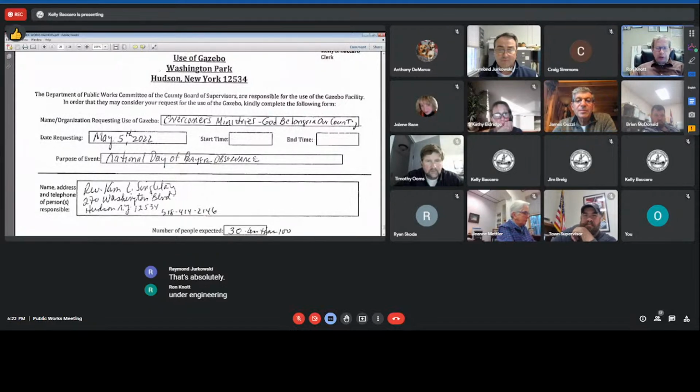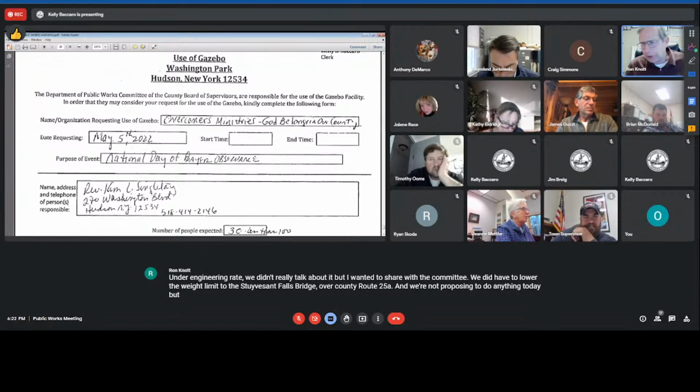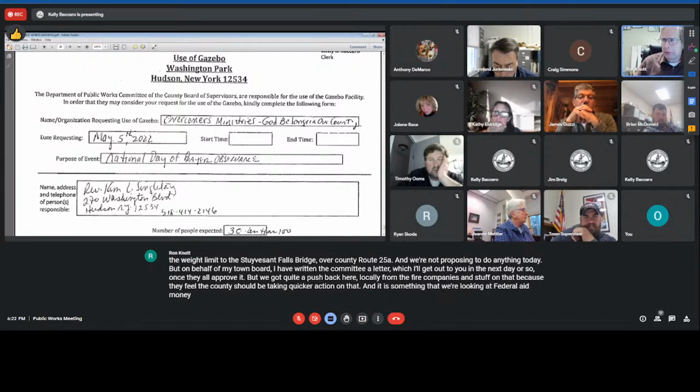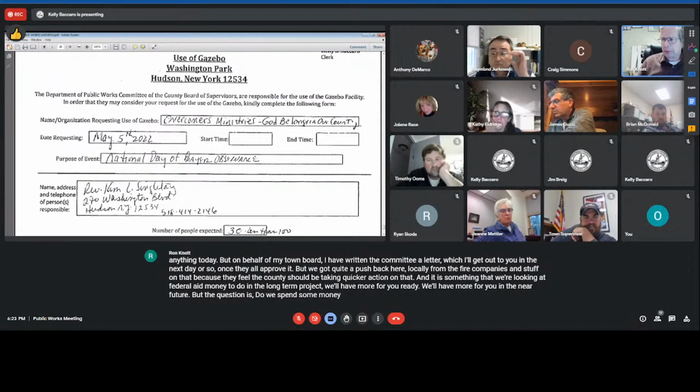Under engineering, Ray, we didn't really talk about it, but I wanted to share with the committee, we did have to lower the weight limit to the Stuyvesant Falls Bridge over County Route 25A. And we're not proposing to do anything today, but on behalf of my town board, I have written the committee a letter, which I'll get out to you in the next day or so once they all approve it. But we got quite a pushback here locally from the fire companies and others on that because they feel the county should be taking quicker action on that. And it is something that we're looking at federal aid money to do in a long-term project. We'll have more for you in the near future, but the question is, do we spend some money on it short term to get it back to the weight limit again? And I think it's something we need to consider.